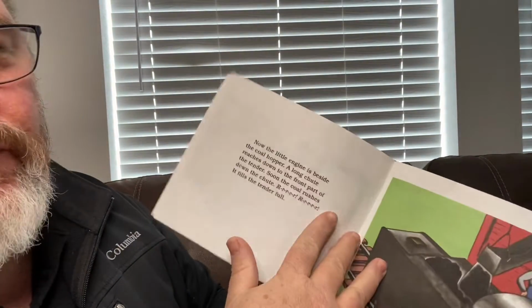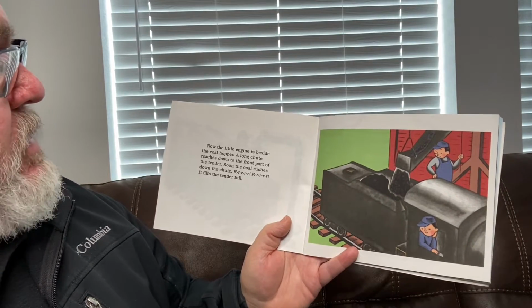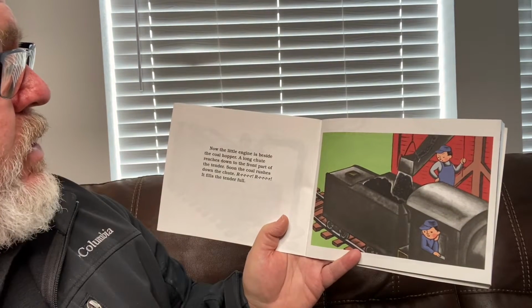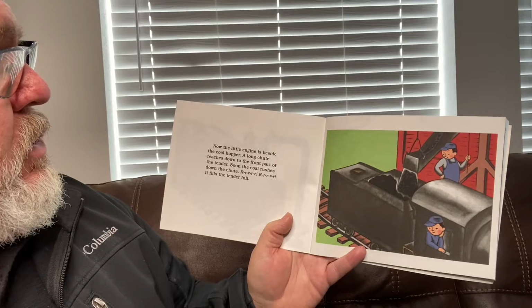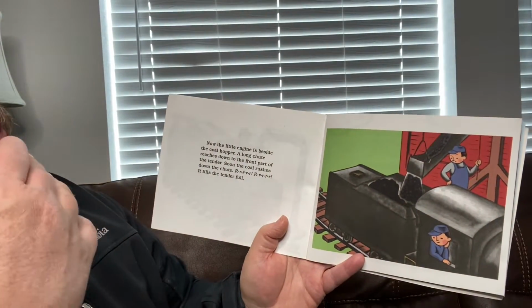You know what the water's for, right? To make the steam. Now the little engine is beside the coal hopper. A long chute reaches down to the front part of the tender. Soon the coal rushes down the chute. Rrr, rrr. It fills the tender full.